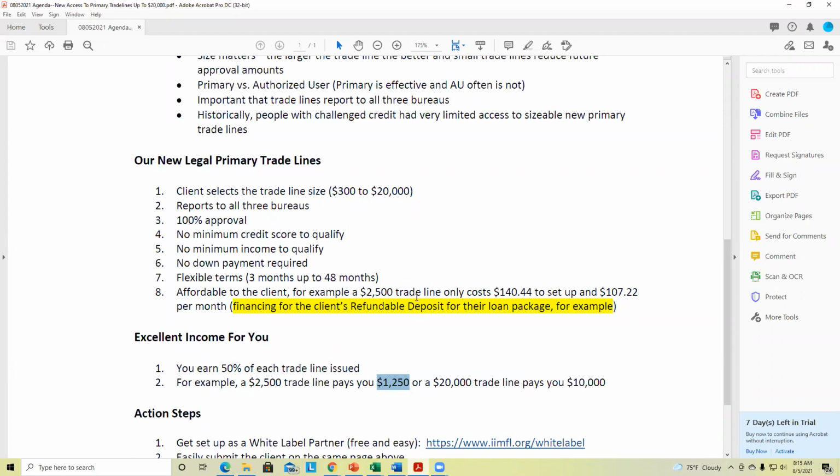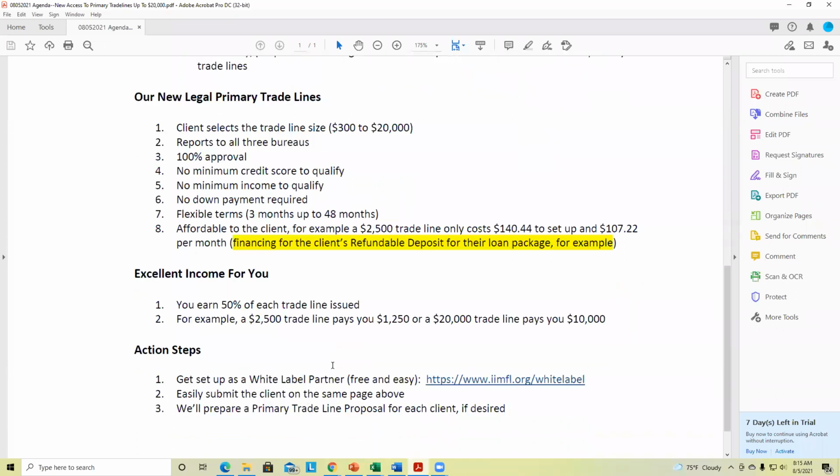so I have a larger borrowing capacity going forward. And you say, okay, how about we set it up as a $20,000 trade line? That's going to show really good on your credit report. And they say, fine. So then we set it up as 20,000. How much do you make? Half of that, 10,000. So I don't know that you can beat a 50-50 split based upon the amount of the trade line.